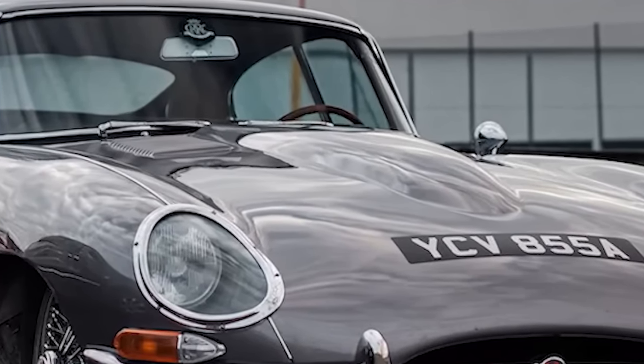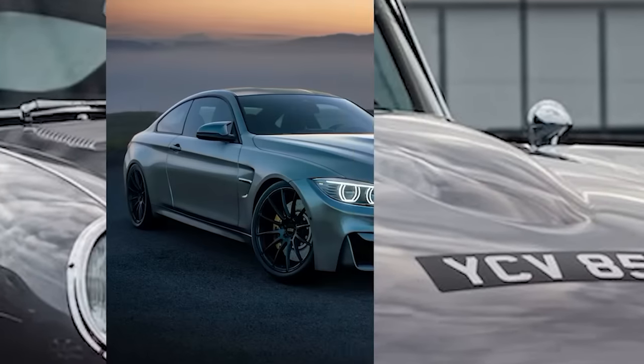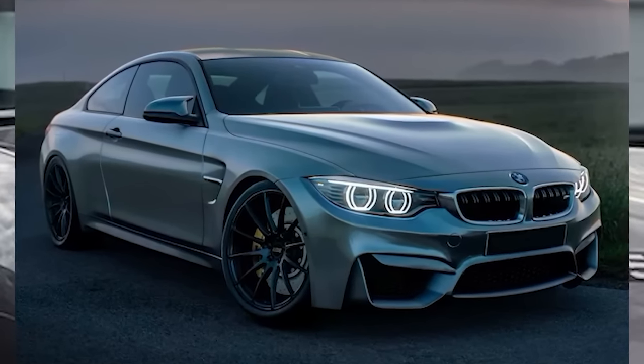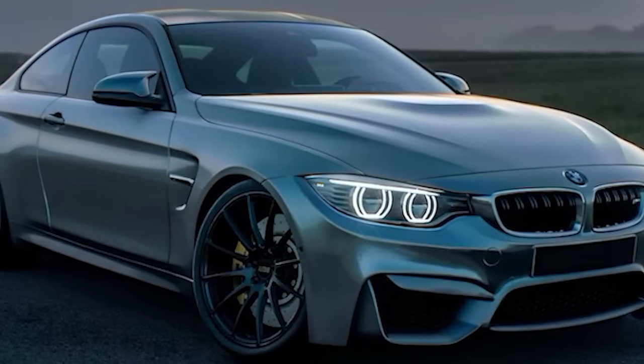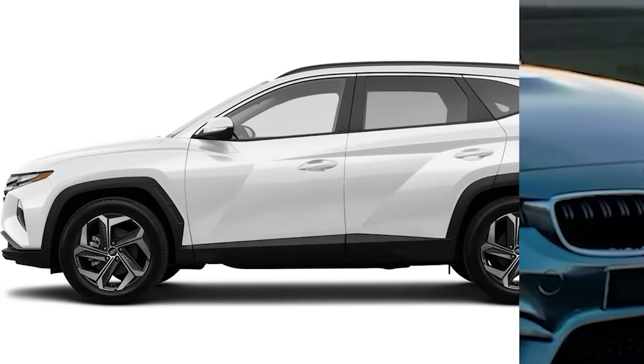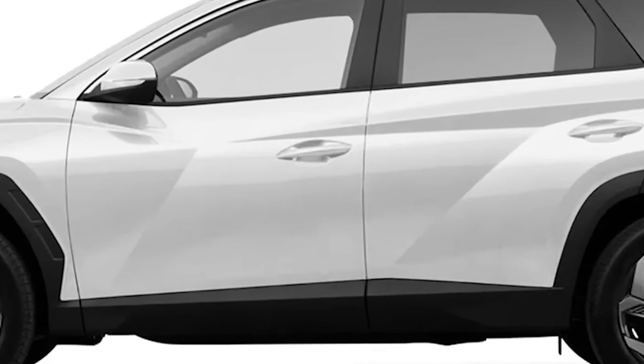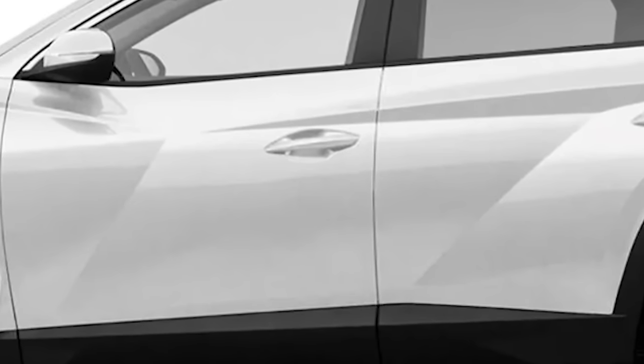Blind spot monitor with rear cross-traffic alert warns you if a vehicle is in your blind spot during a lane change or while in reverse. Safe exit assist can prevent a passenger from opening a door into traffic approaching from behind. Adaptive cruise control maintains a driver-set distance between the Hyundai and the car in front.